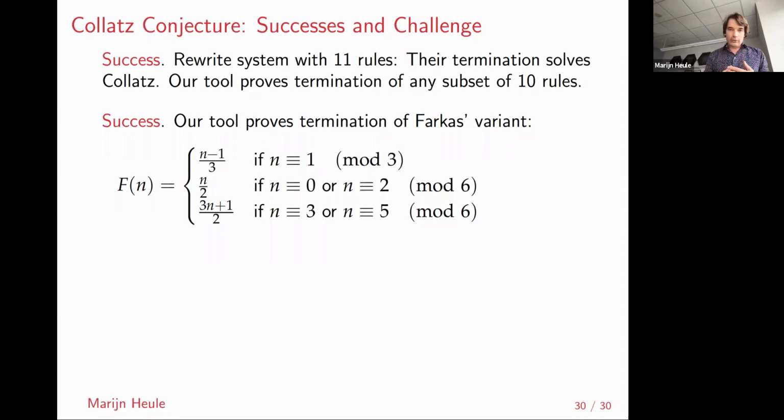Farkas' variant can produce arbitrarily long sequences, but there is a page-long mathematical proof that this will terminate. So there's no trivial argument. It's quite a nice argument how to do this, and our tool is able to come up with an argument that shows termination for this system. And the nice thing is that we also tried it with other tools, and none of the other tools for rewriting was able to do this. Our SAT solving, because we're actually looking for big matrices or big ranking functions, was able to show this.